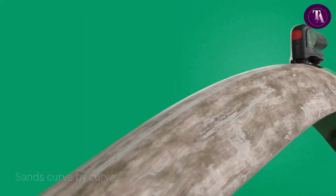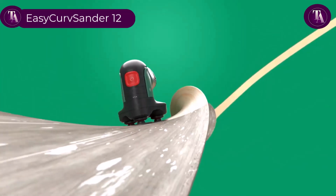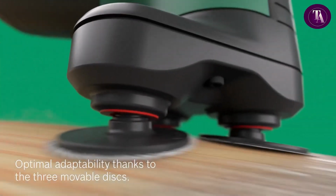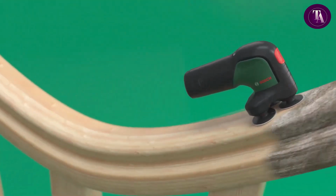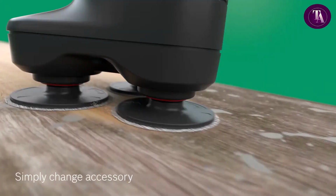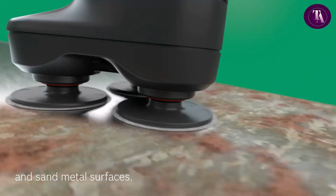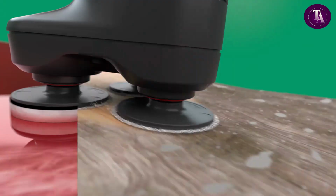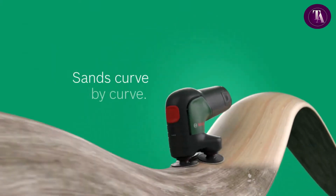Sanding and power tools. Bosch EasyCurvSander 12. The Bosch EasyCurvSander 12 is a versatile cordless sander with a unique 3-disc system that adapts to flat, concave, and convex surfaces. Its variable speed control lets you polish delicate surfaces, remove paint, or sand hardwood and softwood. Designed for low noise and vibration, it offers smooth, precise operation. Lightweight and compact, it handles wood, metal, and leather effortlessly. The kit includes sanding nets, polishing sponges, and a dust adapter, making it perfect for furniture, vehicle detailing, and crafts.